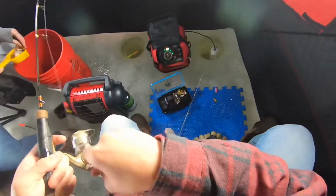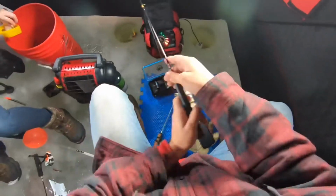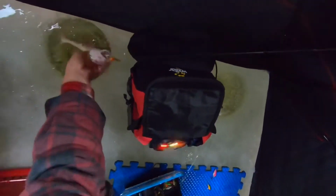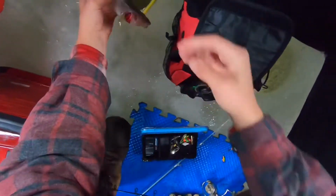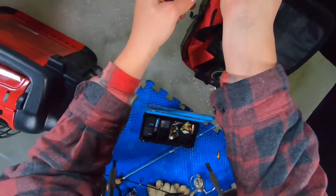I do not know what's going on here. I definitely have lines tangled up. Yep. You guys can see the fish here. It's a little sauger wrapped up in my other line. I got them kind of close together so we can fit in the house nicely.